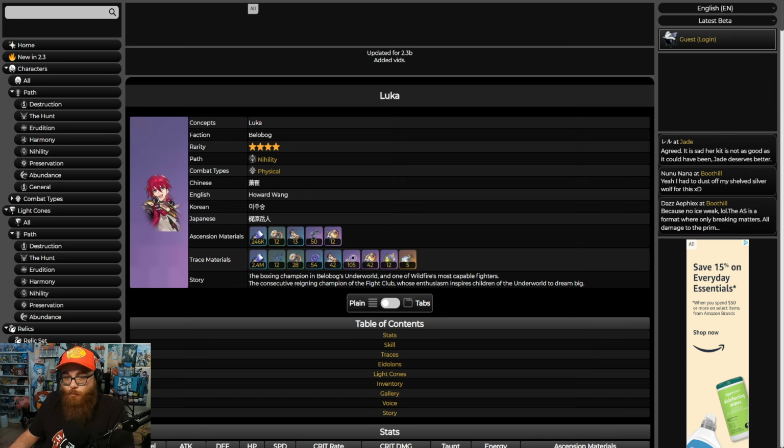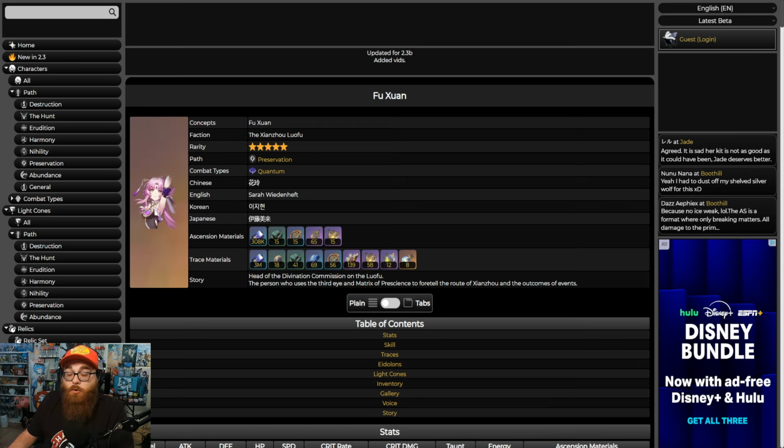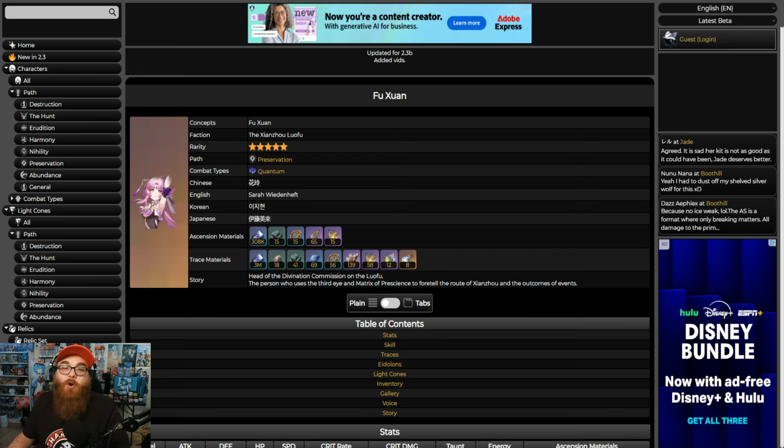But what is a unit that you're looking for? Xuan. Xuan is insane. I know we just got Aventurine, but there's differences between Xuan and Aventurine. Aventurine is a shielder, 100%, and he's really, really good. You can fight for him being one of the best preservation units. But his competition is Xuan, a damage mitigator. She's going to either take all the damage and then heal people.